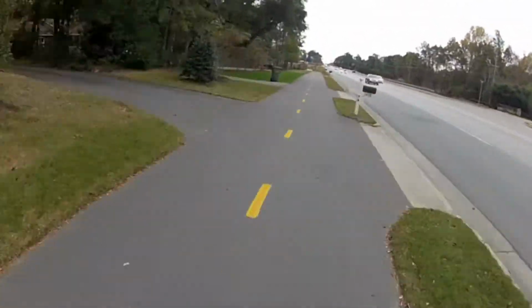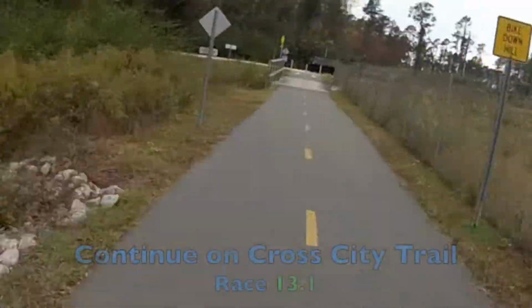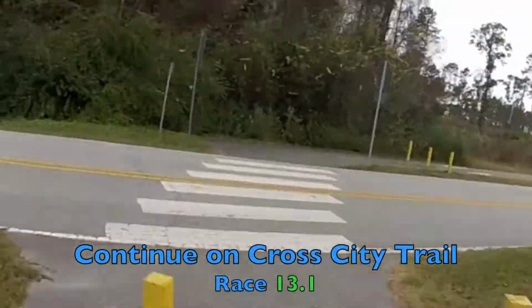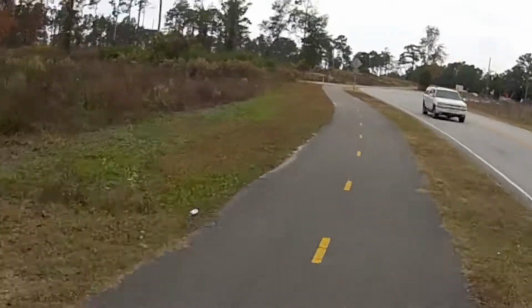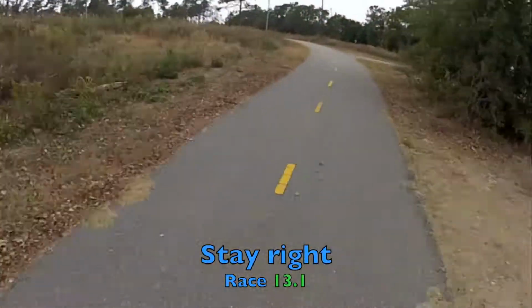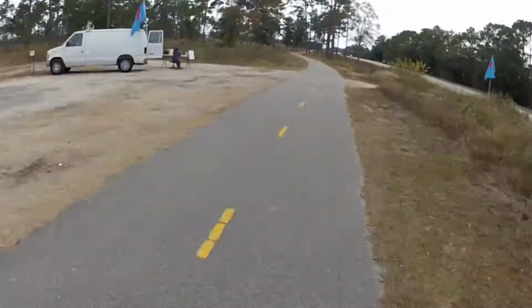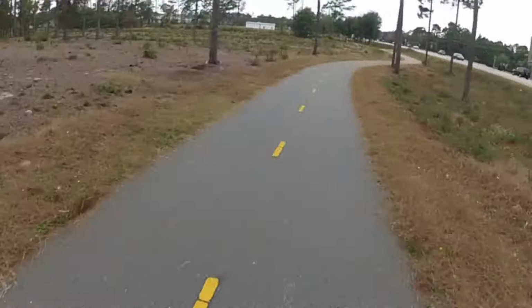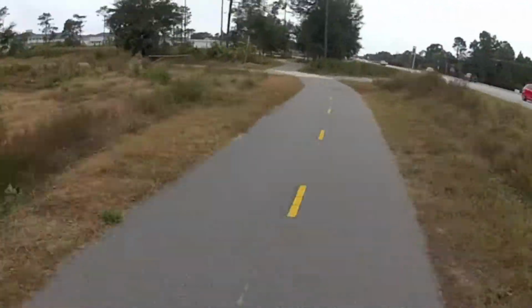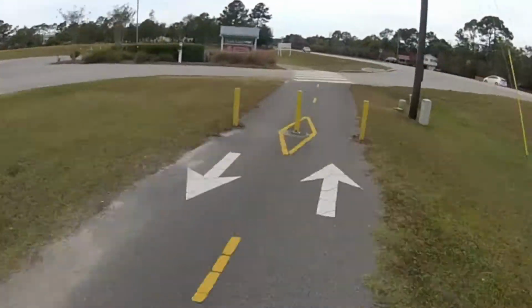Now this course is almost completely flat. This is a very fast half marathon course. Now all race 13.1 events include a 5K, a 10K, and a half marathon. And for those doing the 5K, the turnaround is right about here. The 5K runners will just turn around right on the trail and head back towards Lumina Station. Half marathon and 10K runners will continue on the Cross City Trail.